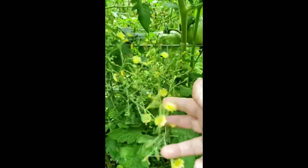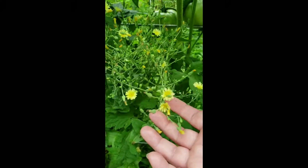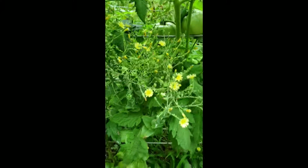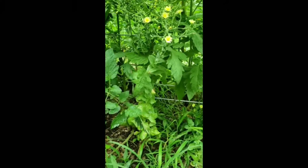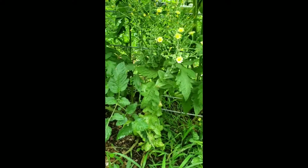And then on this side, we've got the spinach that has gone to seed. Well, it's not gone to seed yet. It's flowering. I'm waiting for it to go to seed, to get its seed pods so I can harvest it. And as you see, they get real tall. That's probably about 3 feet tall right there.